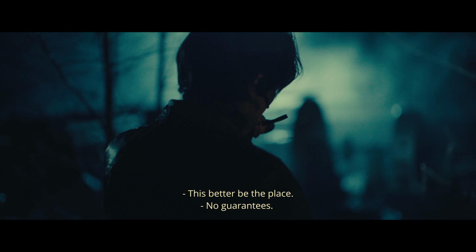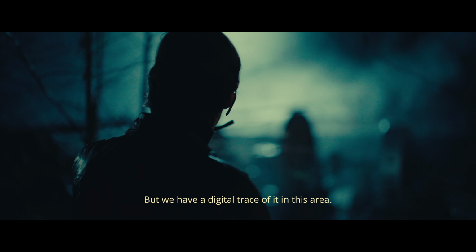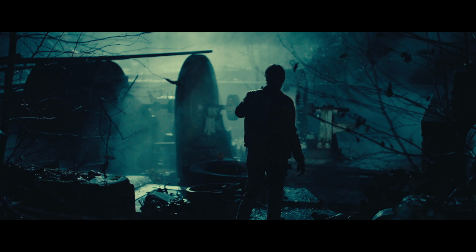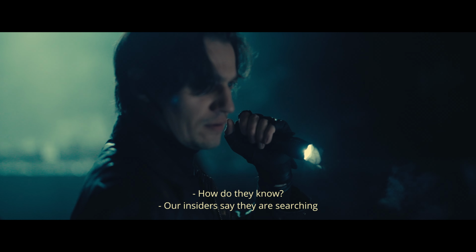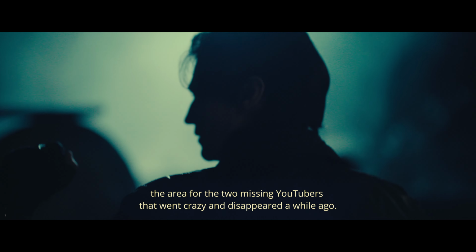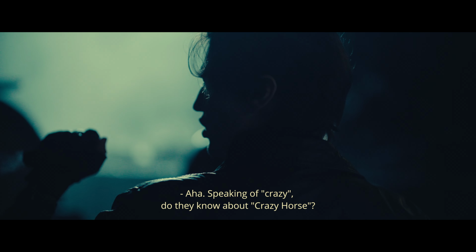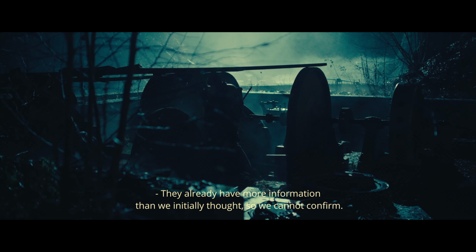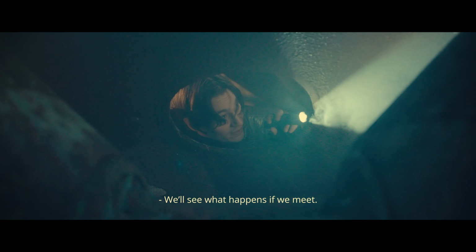This better be the place. No guarantees, but we have a digital trace of it in this area. But hurry up. They are on their way. How did I know? Our insiders say that they are searching the area for the two missing YouTubers that went crazy and disappeared a while ago. Huh. Speaking of crazy, did they know about Crazy Horse? They already have more information than we initially thought, so we cannot confirm. We'll see what happens if we meet.